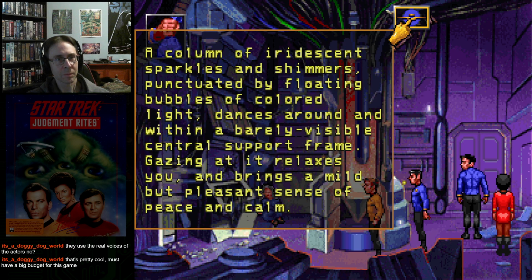Of iridescent sparkles and shimmers, punctuated by floating bubbles of colored light, dances around and within a barely visible central support frame. Gazing at it relaxes you and brings a mild but pleasant sense of peace and calm.